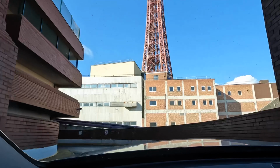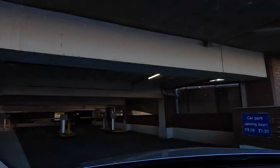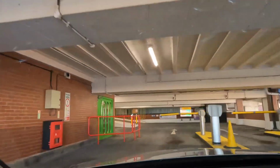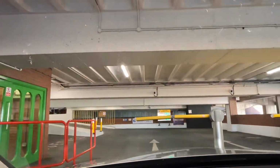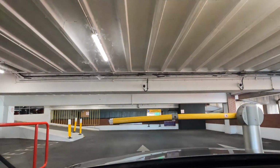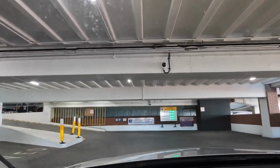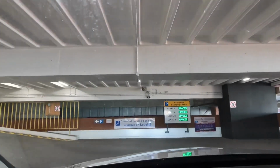We will get our pay on exit car parking doodah from the doodah dispenser. And we will go and see what today brings us in the sunny metropolis of Blackpool.